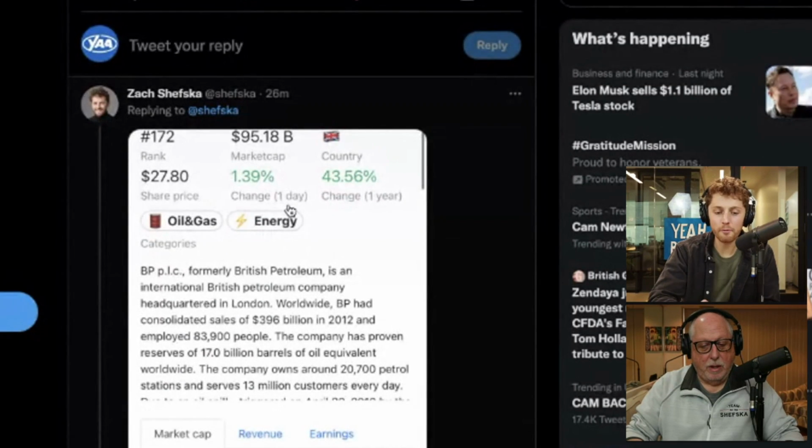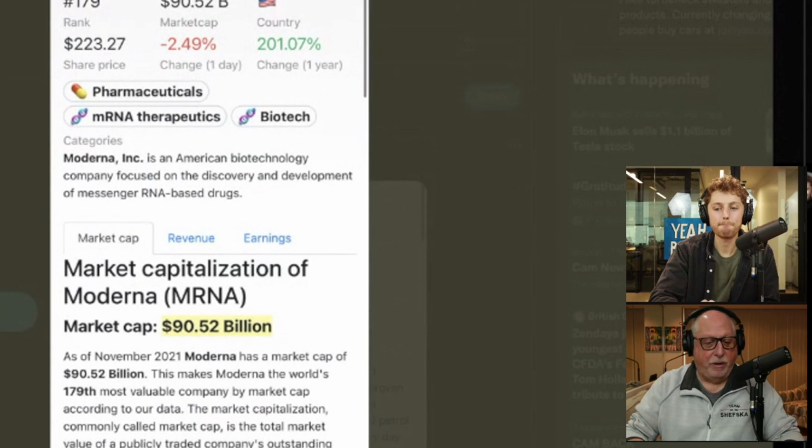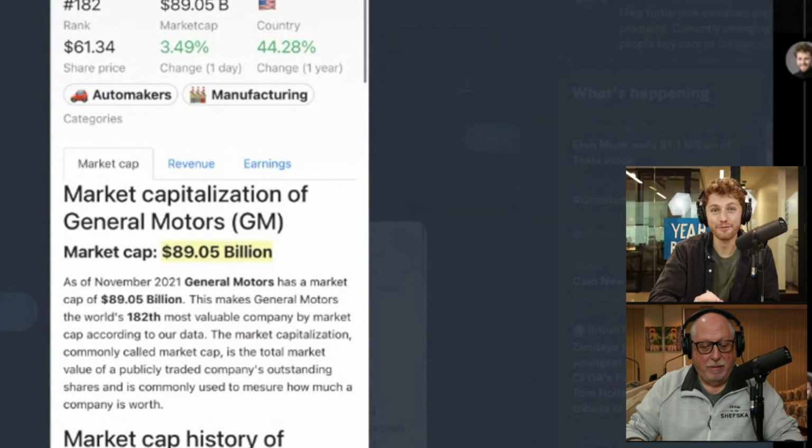That means they are worth more than BP, a $95 billion company. Because they've hardly been around. Moderna, a $90 billion company. General freaking Motors is an $89 billion company, and Rivian is more valuable than them.